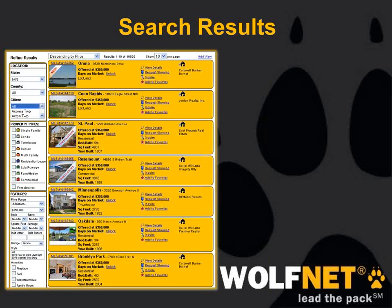The search results pages now. So when we run our search, whether it be from a form or from a map, the results are going to display in a list or a grid view. We give you, the realtor, the option to custom tailor the display for your consumers. So you can display it in a list view like you see here, or you can display it in a grid view. You can sort results by selected criteria.